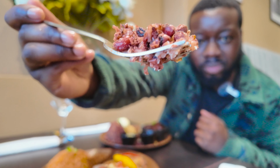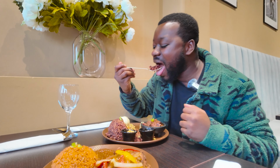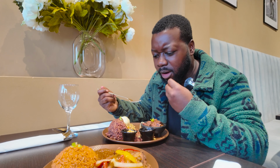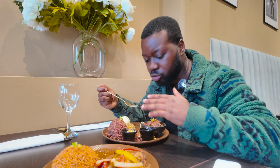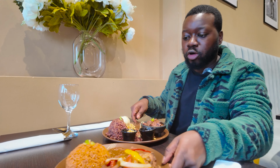Just look at that. Very bold, very rich, lots of sauce, very hearty meal. And this is street food in Ghana. I absolutely love it. Cool, let's go to the jollof.